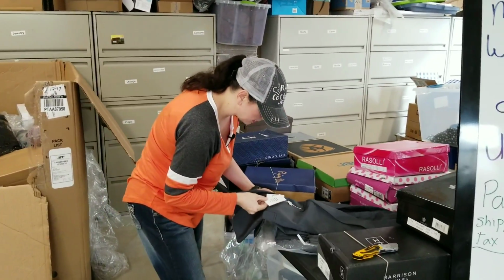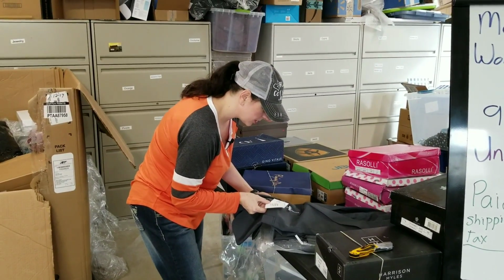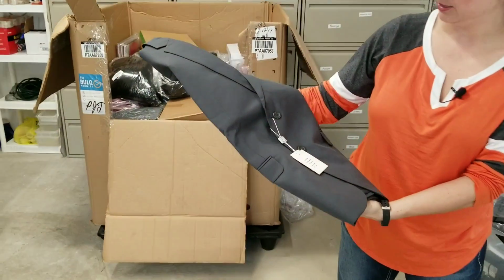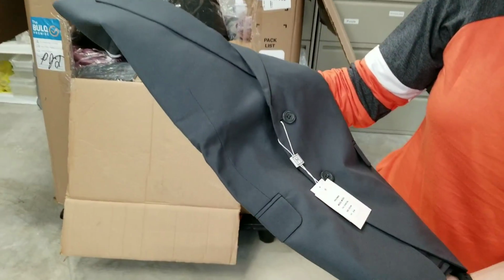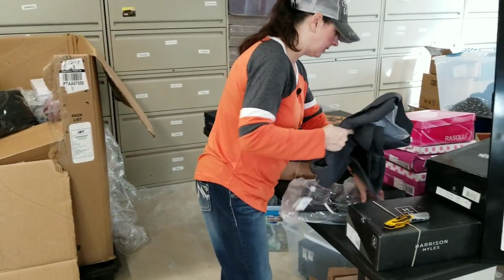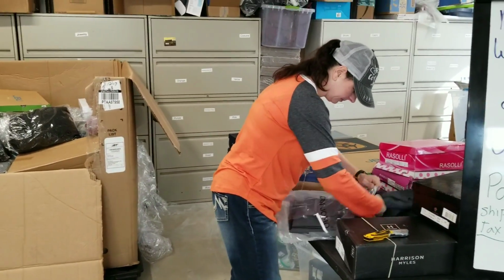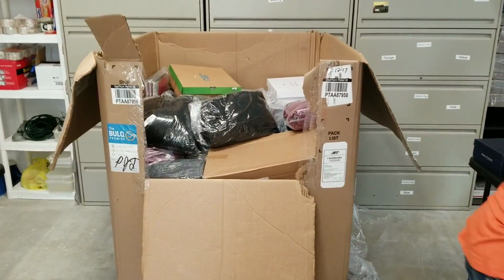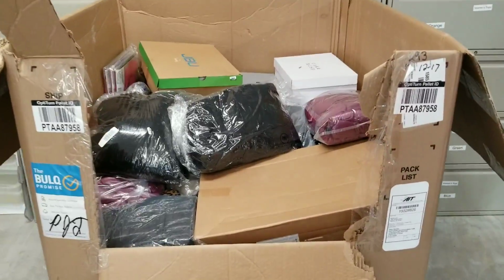It's a slim fit, a 42 short, 36 waist, but it's a nice gray kind of charcoal color. So that's a sharp one. And it looks like it's a 3-piece. So it's got the vest, the pants, and the suit coat. And it looks like the original bag was torn, which is why they put it inside this poly bag.